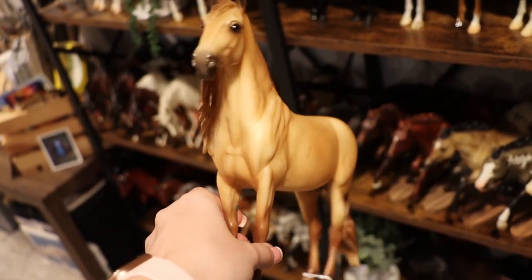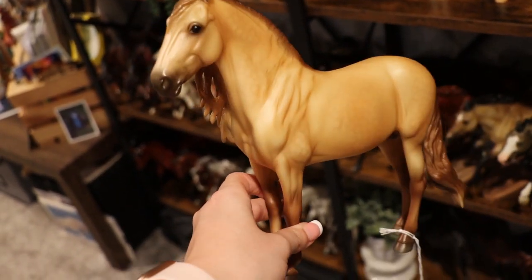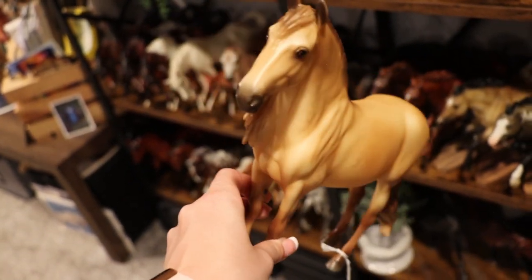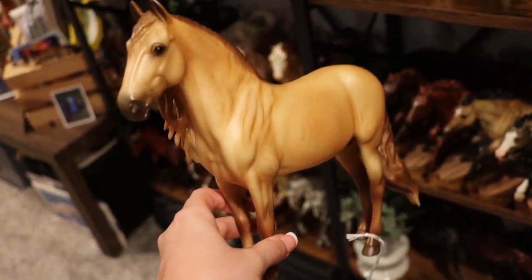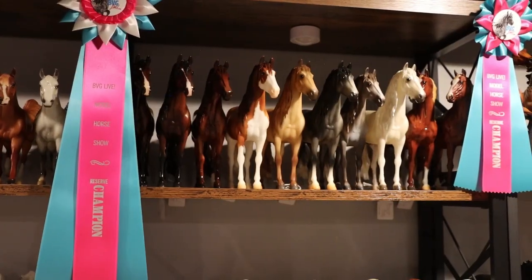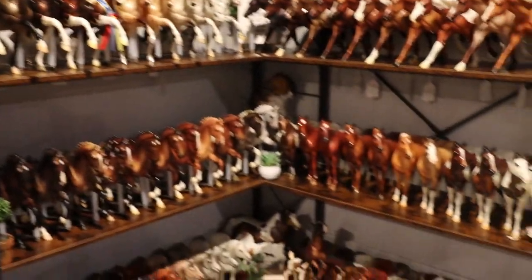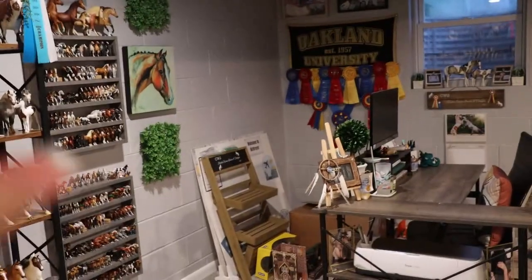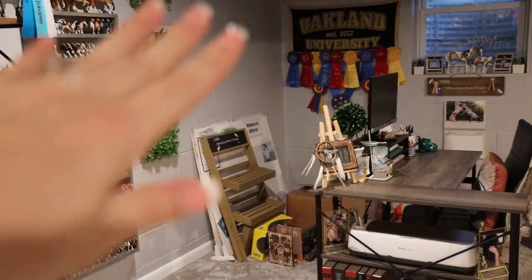This is my Golden Sunset, and the reason he gets pulled off the shelf is because he is one of my favorites, if not my favorite model in my collection. He is absolutely beautiful. And you will notice as we go along that some of these shelves are incredibly full. Don't be alarmed. The plan is to put a new shelving unit in that corner after Breyer Fest.